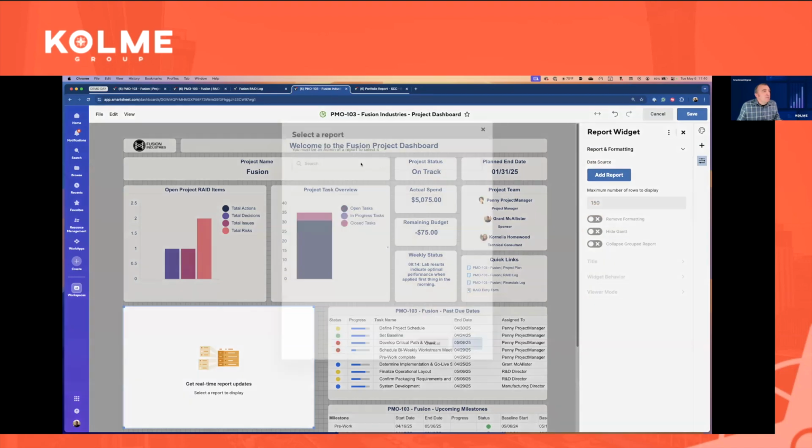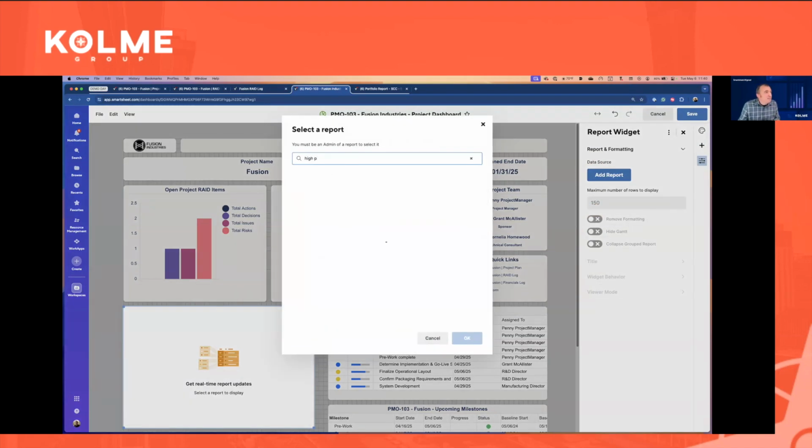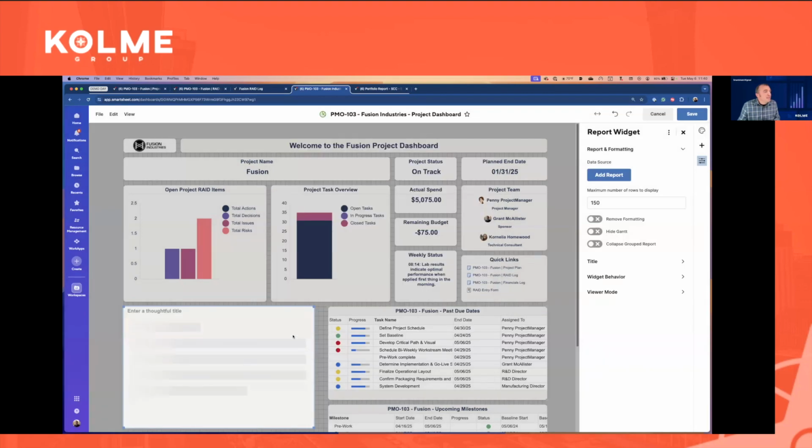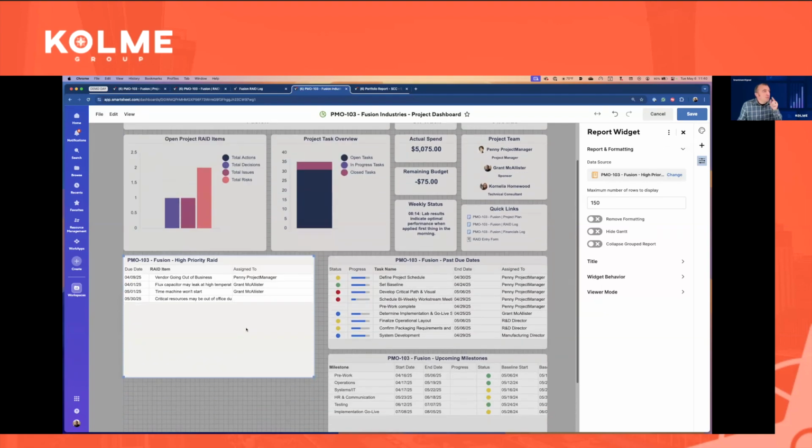So I'm going to go ahead and click add report. I'm going to find the report that I've created. So high priority RAID items, there it is. And you can see that drops it right into my dashboard. And then I want to do one more widget. Well, I want to show you one cool thing here.